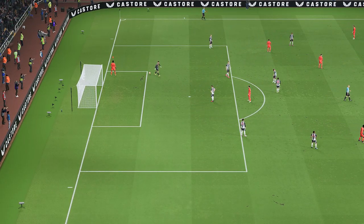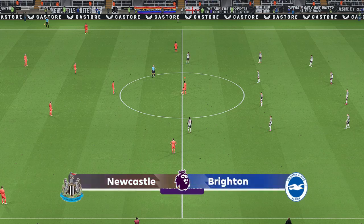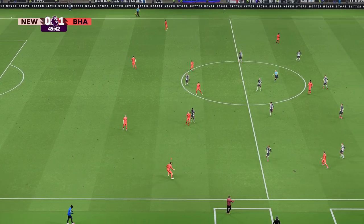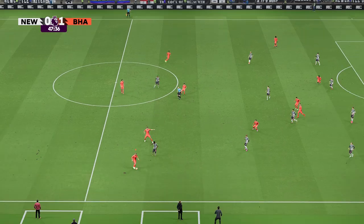Well, we're at the halfway mark here at St James's Park. Well, as they get the ball rolling again, interesting to see how the second half pans out. To be replaced by number 7, John Linton.